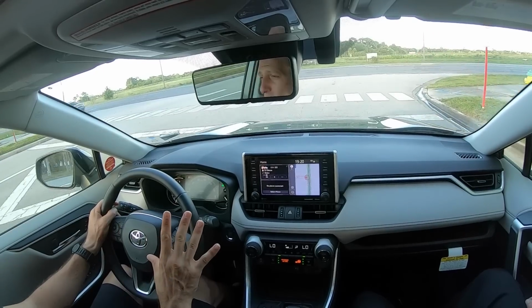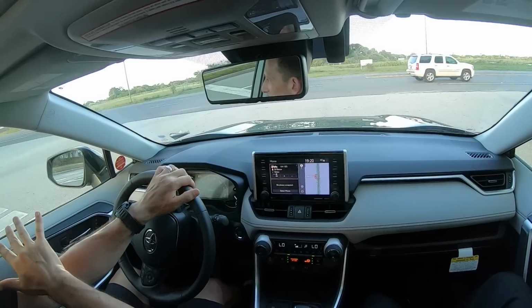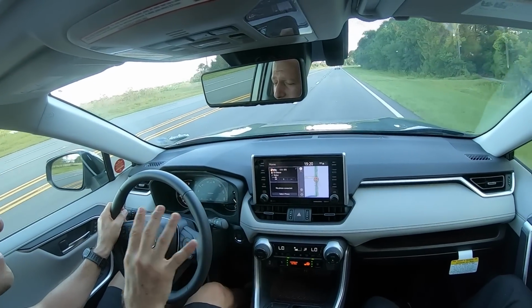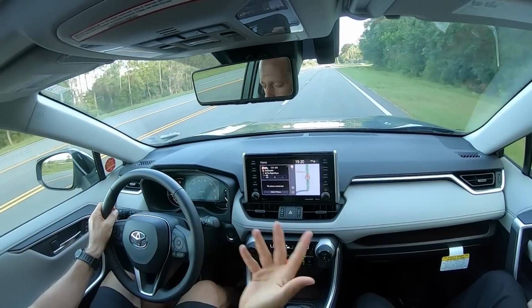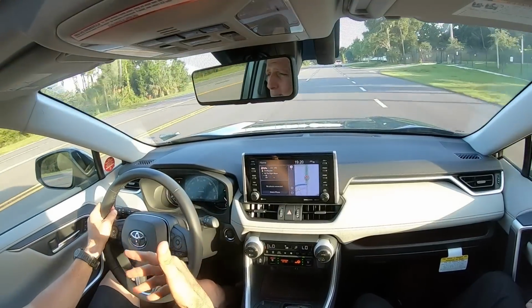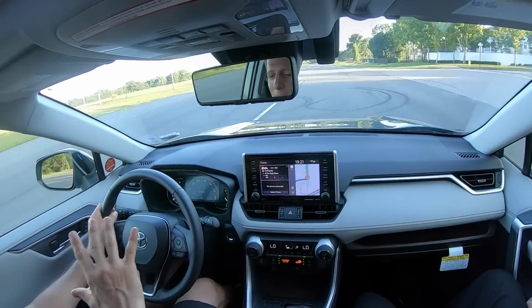Brake modulation feels great. Visibility out the back is a piece of cake. I like the size of the side mirrors and just very smooth. Toyota has done a lot of work with the engineering and dynamics behind the suspension. The architecture that this car sits on, it rides really, really well. And I think that is something that you're gonna notice, especially if you had the last generation RAV4, big difference.